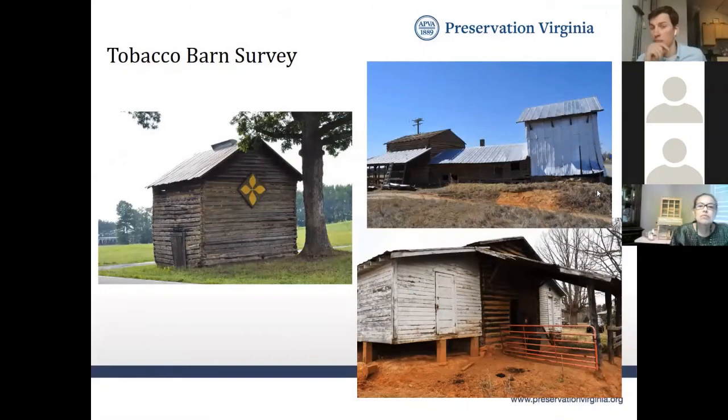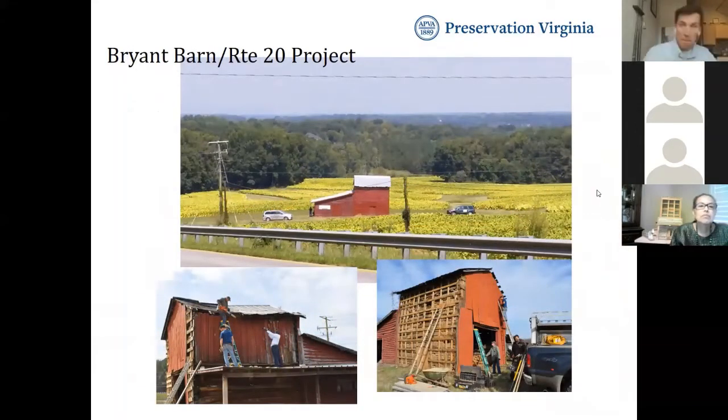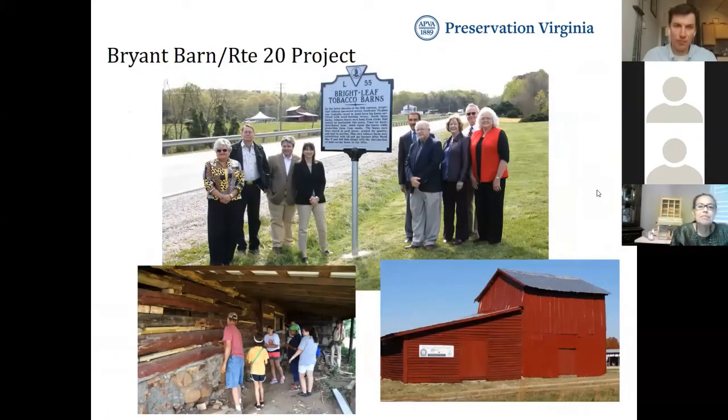We surveyed your typical curing barns, but we also surveyed what's referred to as pack barns, tobacco pack barns, and those are the ones shown on the right. The Route 29 project was a project to repair a very visible tobacco barn on Route 29. It says Route 20 up there, but it's supposed to say 29. And also we had a historical marker placed very close to this barn.